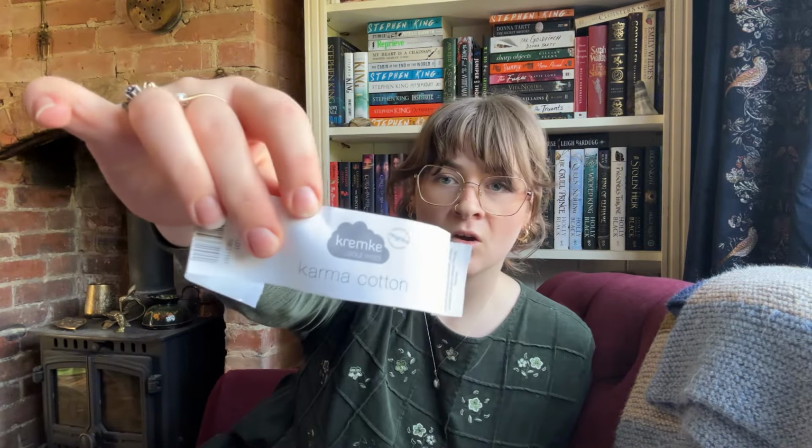Okay, I found the wool band, and it is the Kremke Soul Wool brand, which I'd never heard of before, but it was stocked by my local yarn store and it felt really lovely and I loved the colour.